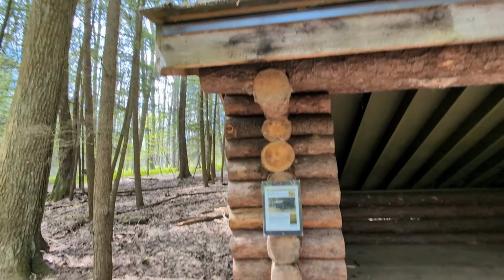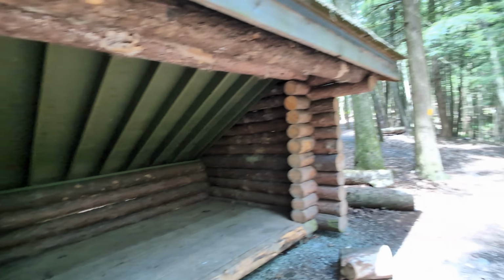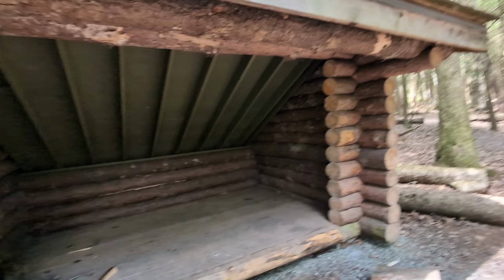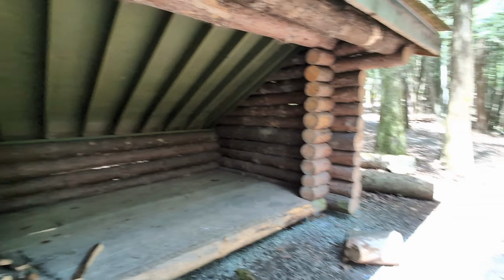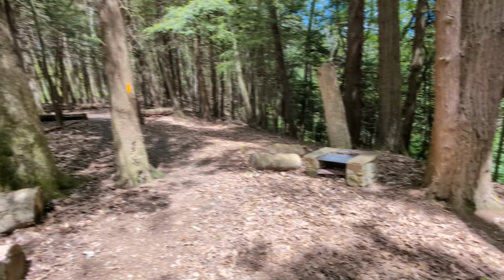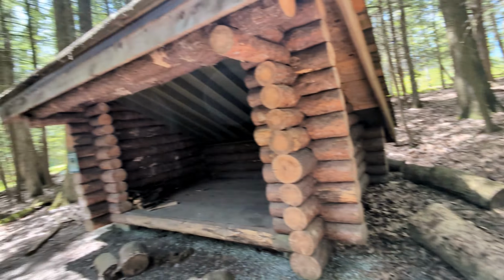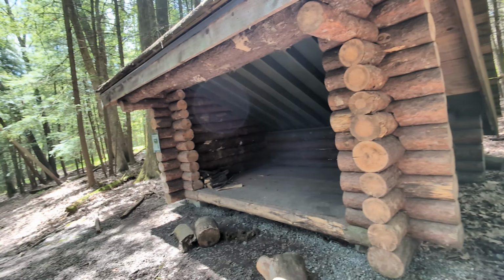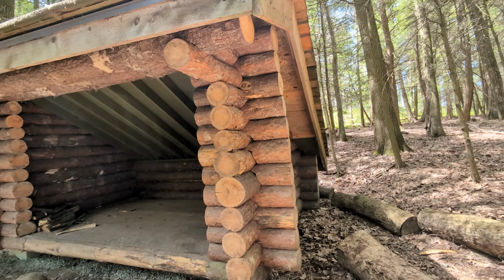Looks like they recently restored one of these trail shelters. Not sure how long ago. I don't see a date on this sign, but it looks pretty good. No overnight stay, but there's a little fire pit stove thing. It's pretty cool if you want to hang out here, spend some time, grill a couple dogs.